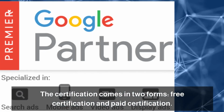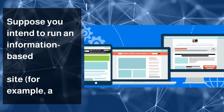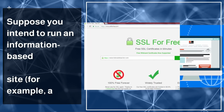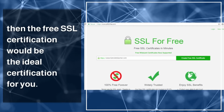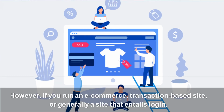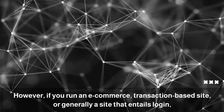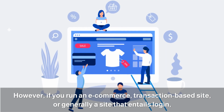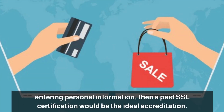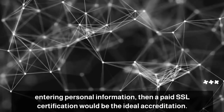Suppose you intend to run an information-based site, for example, a blogging site, then the free SSL certification would be the ideal certification for you. However, if you run an e-commerce, transaction-based site, or generally a site that entails login, entering personal information, then a paid SSL certification would be the ideal accreditation.